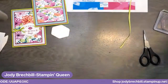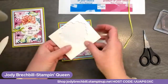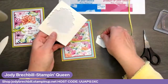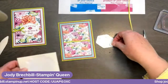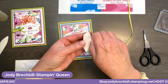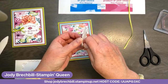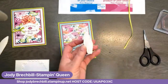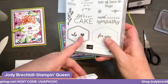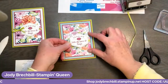There we go. Take some dimensionals again and add that to our back. I told you guys this would be a quick and cute card, but it is just perfect for whatever, birthdays, anniversaries, weddings. This one could be Valentine's even.